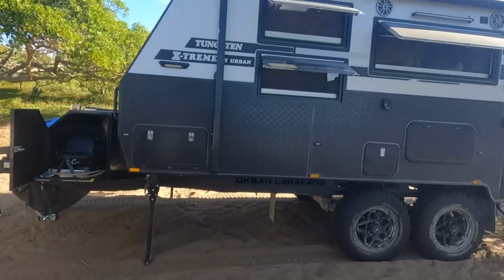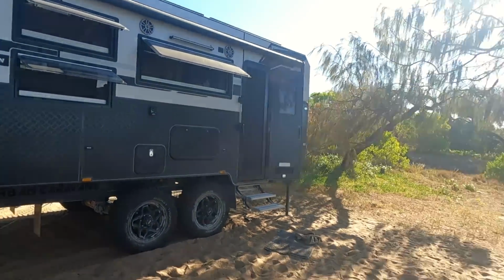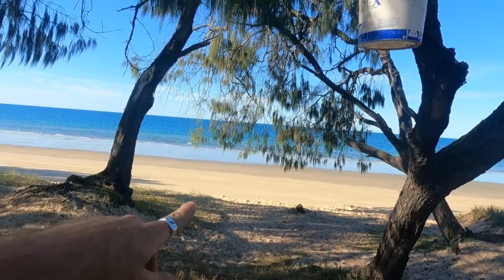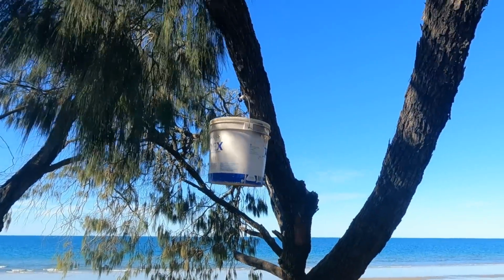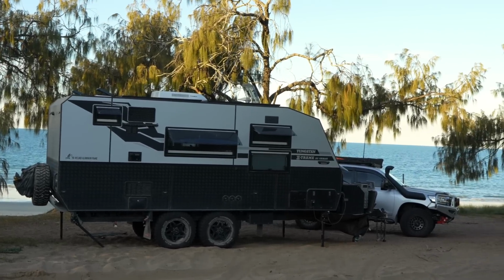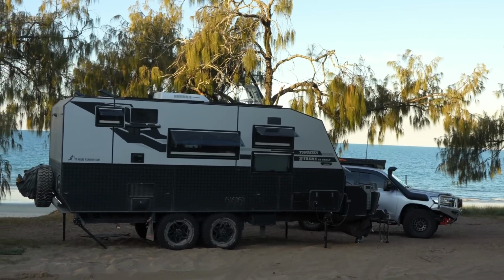But check this out, we've got the van here all set up, and there's the beach. So the tide's out, we're expecting it to come right up here tonight. We've got a random bucket here, don't know what that's for, but how sick is this? This is why we travel Australia. We say it all the time, bit of a broken record, but this is bloody sick.